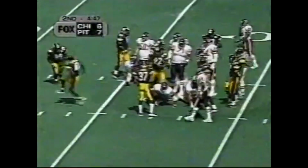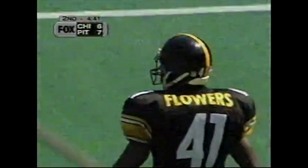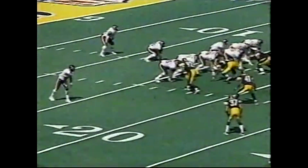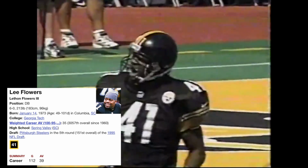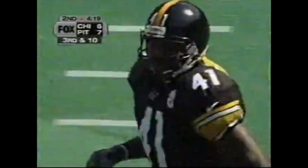Curtis Enos. This was right there. Yeah, Flowers was there. Kirkland was in the backfield. Bill Cowher told us yesterday that Lee Flowers will make some mistakes. Here he is, number 41. Watch his aggressiveness. Cowher said, I'll live with this guy's mistakes. He's going to make some mistakes, but they'll be aggressive mistakes. He likes to bring it. He likes to hit people. And I think by the end of the season, he'll have more forced fumbles than missed tackles.